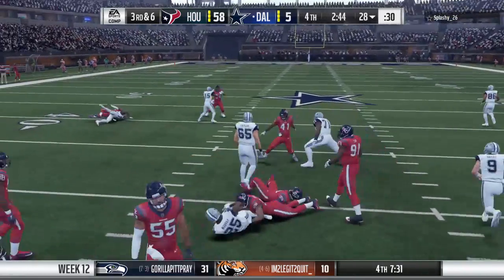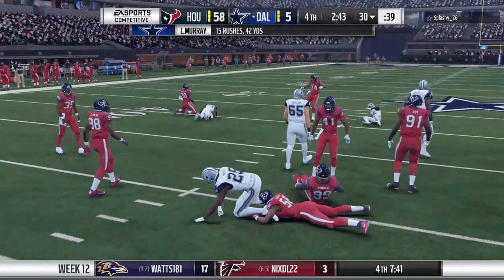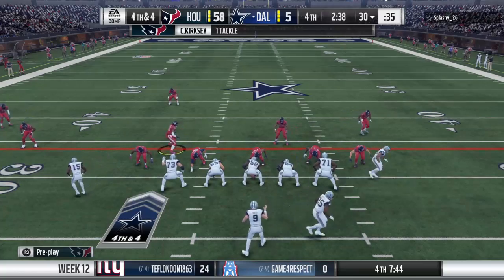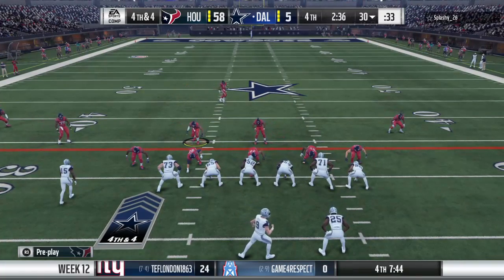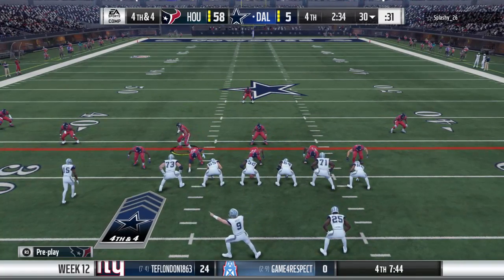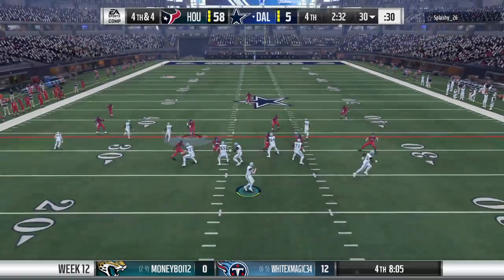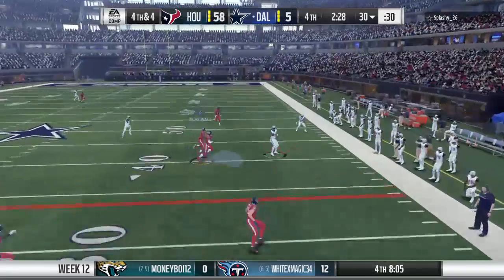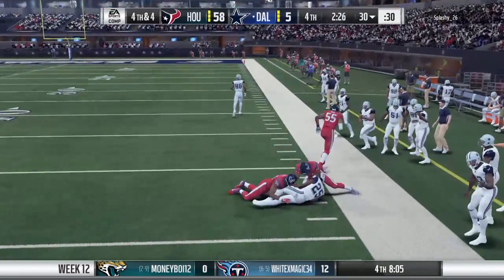This is Murray. Not much room here as he only gets it to about the 30. Just a gain of 2 there, and it's going to bring up a 4th down. Well, this was just simply excellent defense. On this third down, they had to be alert for the possibility of a pass, but that didn't stop them at all from understanding what was going on when they decided to run the football, and they just swarmed and stopped them for almost no gain.